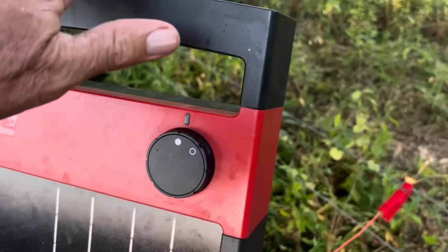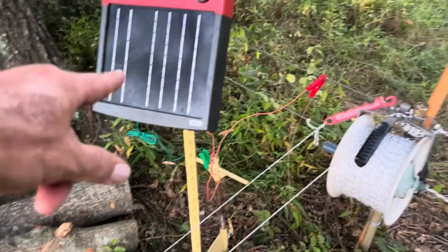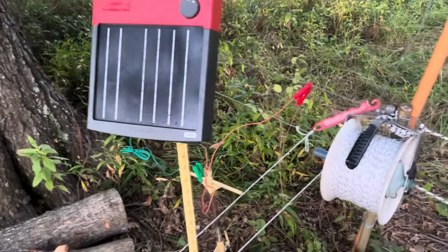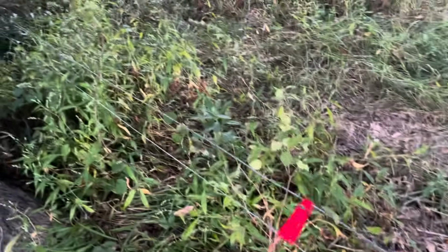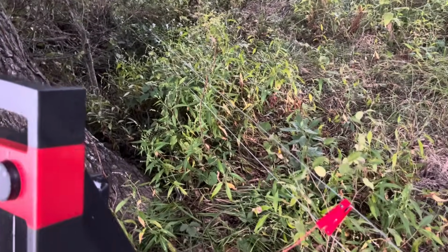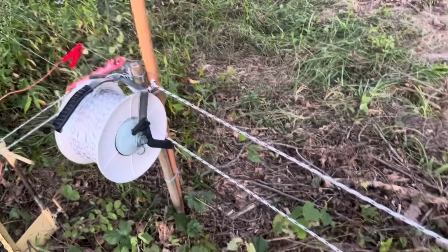I love these things. Just on polywire going around ponds and strip grazing, this thing will put out 8,000 volts. We've got all that wire on there through that vegetation. We really need to come in and clean that out, but maybe we will this winter. So it's powering up all that. Here's our rope gate.